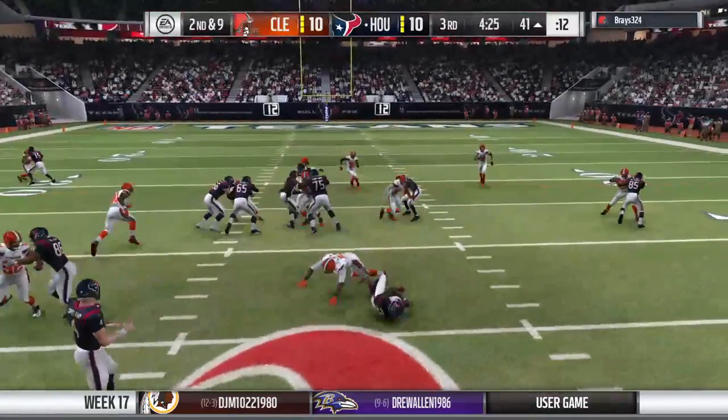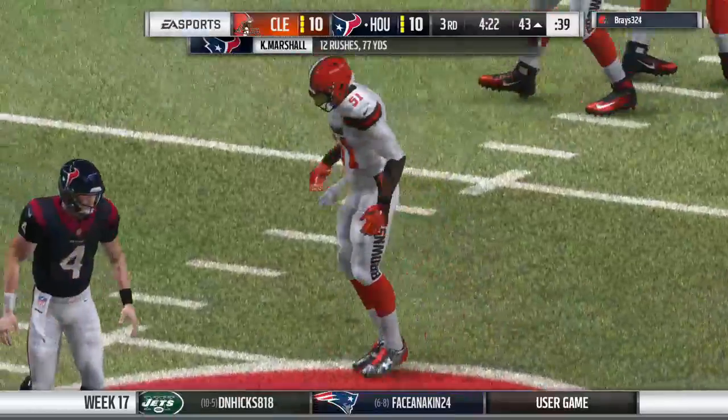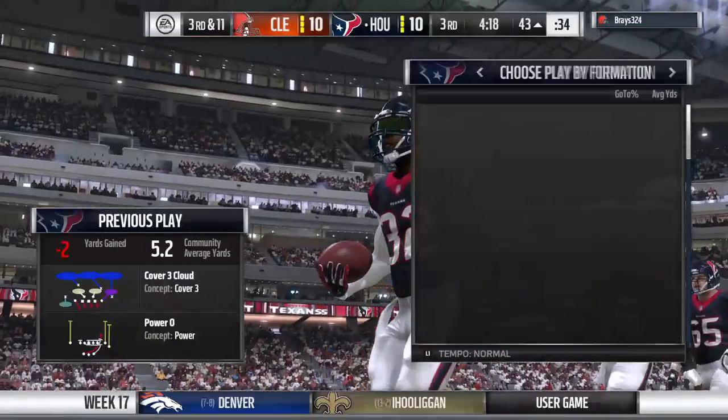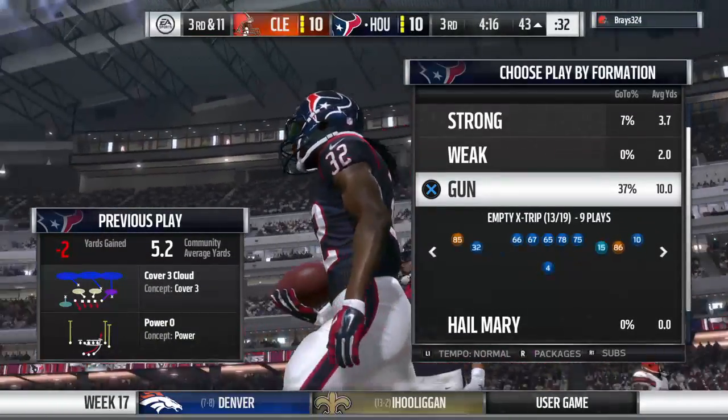They'll run it now out of the gun. And they went the wrong way there. Losing yardage back at the 43-yard line. It's a loss of 2, now 3rd down.